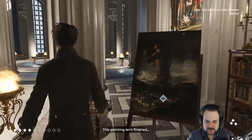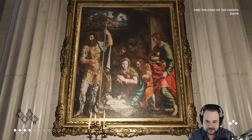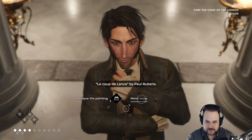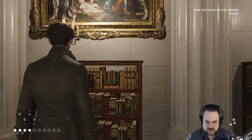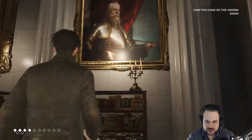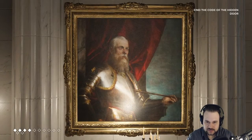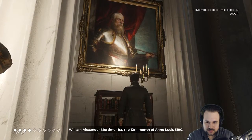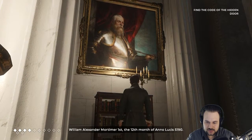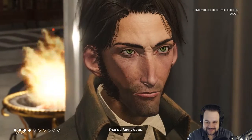This painting isn't finished. It looks like Mortimer probably did it. Coup de Lens by Paul Rubens. Okay. Maybe one of these paintings has a striking number? William Alexander Mortimer I, the 12th month of Anno Lucis, 5190. That's a funny date.